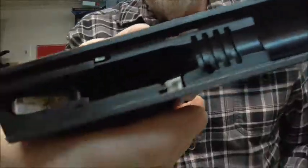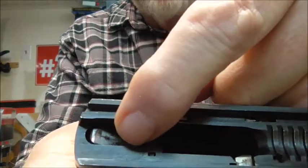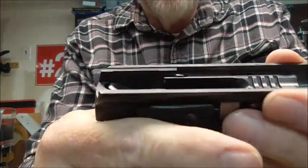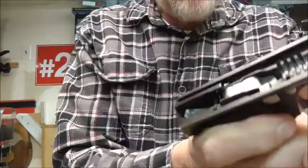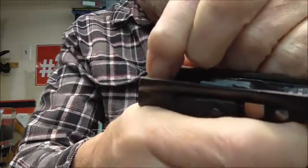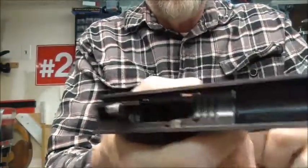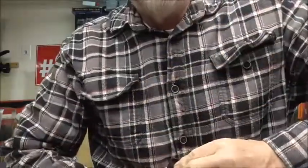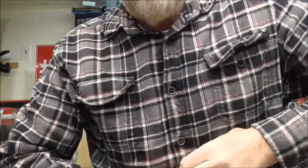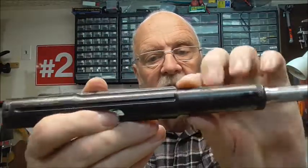Now notice, here are the locking lugs. Here's the hammer. This is a hammer-fired pistol. I can't show you the hammer without putting the mag in, so I'm going to put the mag in. And I'm going to hold the hammer down and depress the trigger, and there is the hammer. And we'll cock that back. Oh, that is stiff. Okay, so no spring. So where's the spring? The spring is all inside this housing right here.